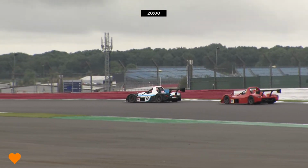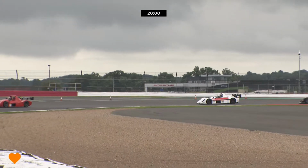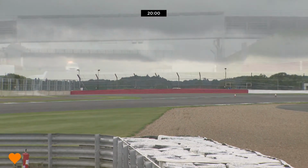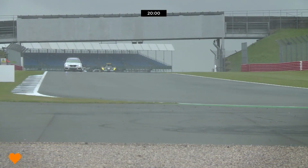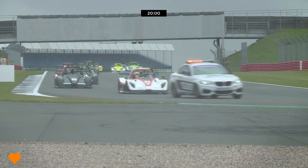The 3rd row of the grid is number 9, Chris Preen, alongside long-time Radical racer number 14, John McLeod. And row 4 of the grid is number 54, which is James Sweetenham, alongside 23, Jason Rishover. A little bit off the pace in qualifying is Jason, but he is certainly going to be a driver that is going to be pushing his way through the field at the wheel of the number 23 car.